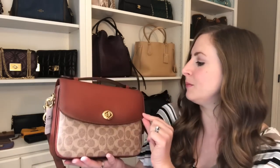So let's go over the features real quick and I'll show you just a general tour of the bag. So you can see here it has a flap closure with the Coach turn lock here. The little turn lock piece is stamped. And then you have this rust colored leather. It has a very slight burnished effect to it. It's not obnoxious. I've seen some burnished bags that I don't care for where it's very dark on the edge and very light in the middle, but this is very subtle. It just gives the bag a little bit of dimension.